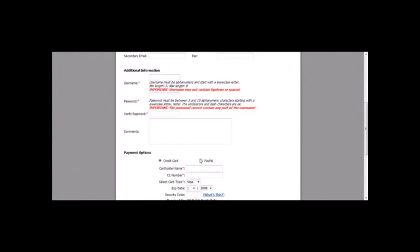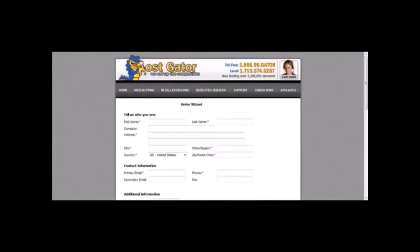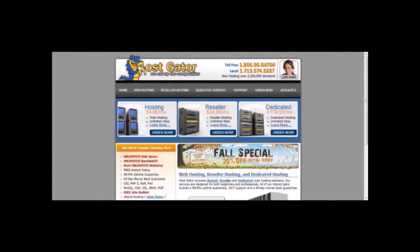Choose your payment option, whether it's through PayPal or with a credit card. And then go ahead and choose Submit Information and then select Verify My Order. And then your order will be complete. So that's how you go through that process. That's the HostGator setup process for you. It's very easy, very simple to use.